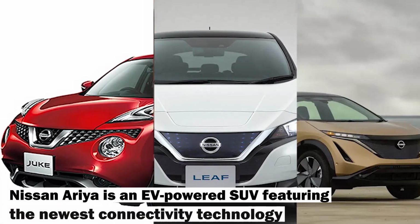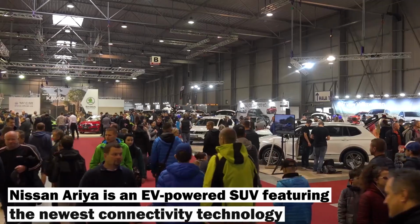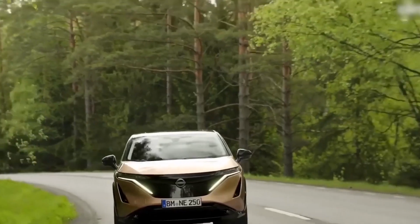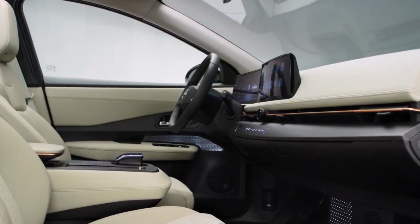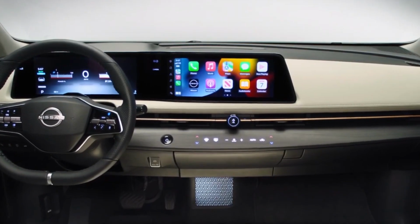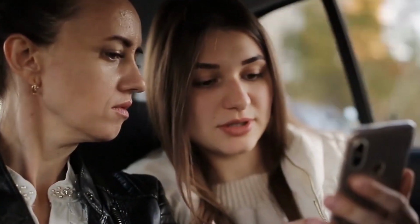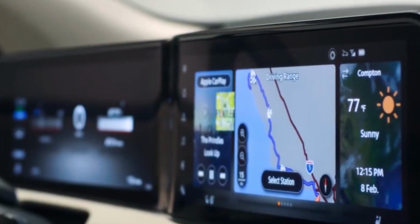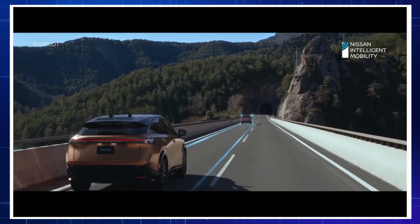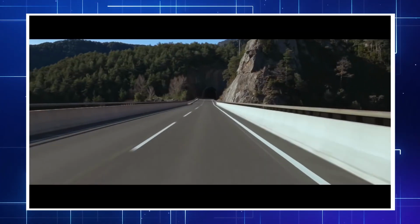Nissan Ariya is an EV-powered SUV featuring the newest connectivity technology. Nissan's first all-electric crossover SUV has powerful acceleration, smooth, quiet operation, and a sumptuous lounge-like interior. Autonomous driving, concierge-like support, and seamless communication boost driver and passenger confidence. With a range of 610 kilometers, the Ariya is suitable for daily commutes and road excursions.